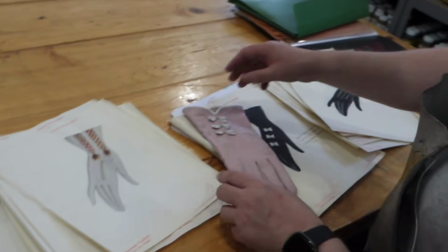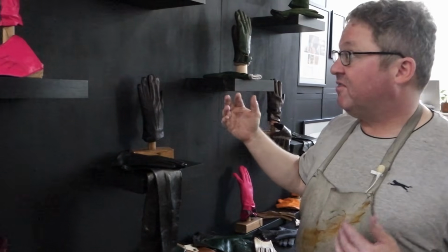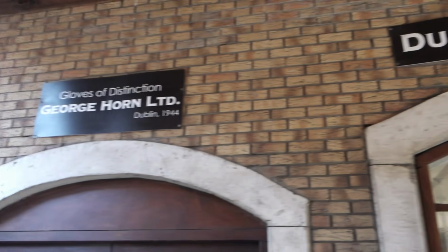From rare 1930s glove designs to hand-sewn versus machine-sewn, from cutting dyes to stretching leather, I speak to Gerard Horn, a third-generation glove maker who, along with his dad Brian, continued the family business as Ireland's only specialist glove maker.